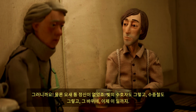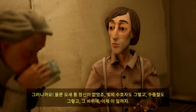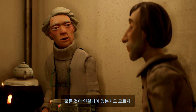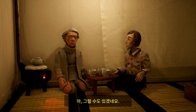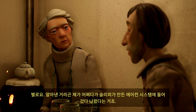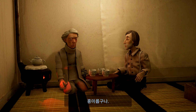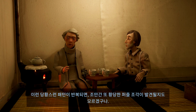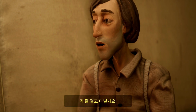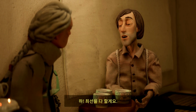Yeah. Things have been crazy, though, with them, all the Allwater news, the rock, now this. Yes, very irregular, not at all fitting with the usual models. Perhaps it's all connected somehow. Oh, could be. Did Slippy or the CEO say anything about what the procedure would be? Not really. All I could tell is that it somehow involved Slippy's patented aircon system. Intriguing. Well, if this baffling pattern keeps up, I'm sure we'll find some new perplexing puzzle pieces soon. I'll keep my ears to the ground. Yes, you do that. Just watch out for puddles. Ha! I'll do my best.